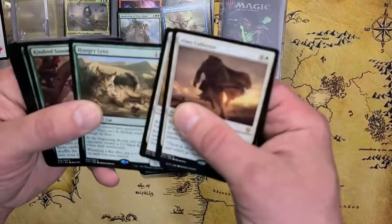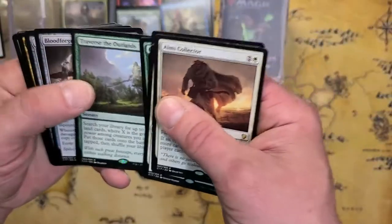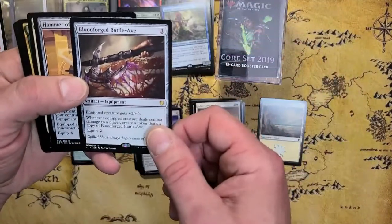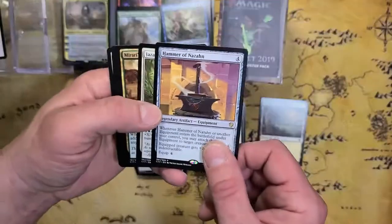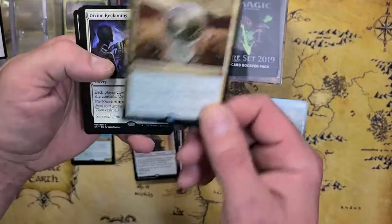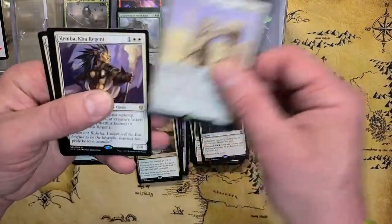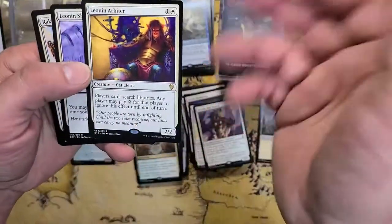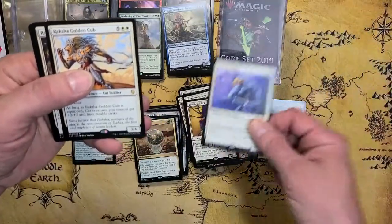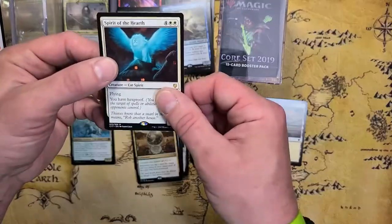Okay, Leonin, Lynx, Kindred Summons, Slingers, Traverse the Outlands. Oh, there it is. Bloodforged Battle Axe, Hammer of Nizan, Jazal Goldmane, Merari's Wake, Divine Reckoning, Jareth, Kemba, Leonin Arbiter, Kiri, didn't we already have one of those? Golden Cub, Rout, Set's Tiger, and Spirit of the Hearth.